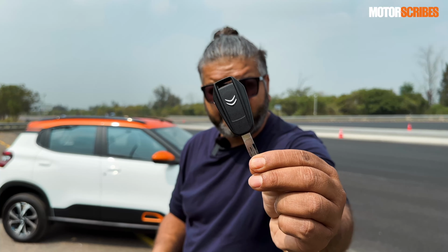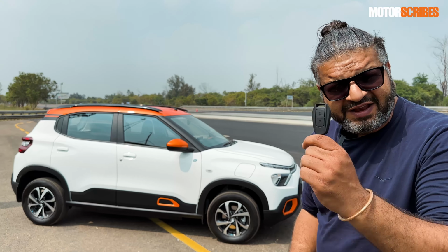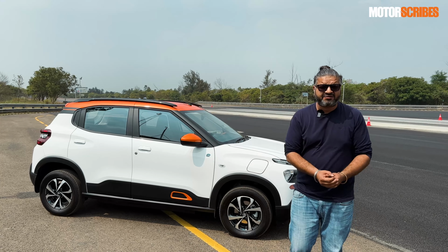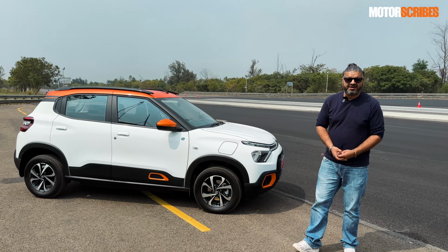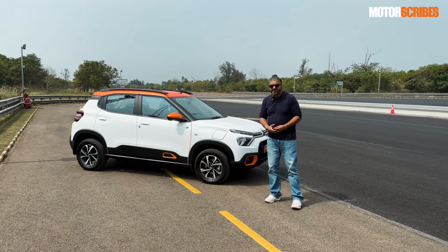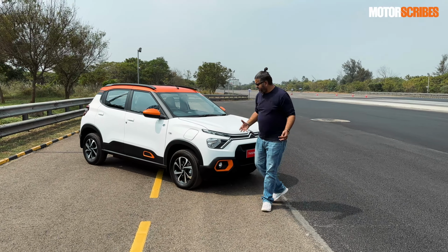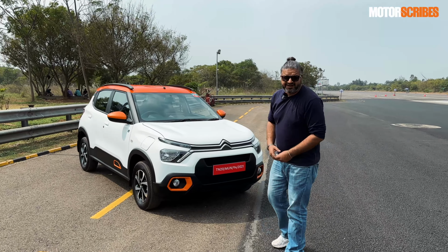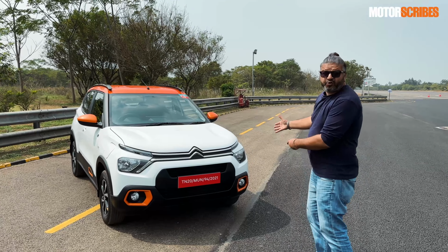This is the key to the Citroen EC3, and that's the car right there. We finally have our keys on it. It's a new electric compact hatch coming out to the market, and this is exactly what we're going to be driving today. But before I get to giving you a drive review, in this video we're going to be talking about just a quick walk around, what you get with the EC3 as a package, and some of its quirks. Because being Citroen, being French, you know that it ticks the marks of being quirky, being clever, being kind of cool.